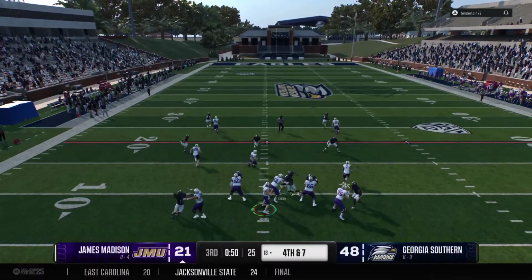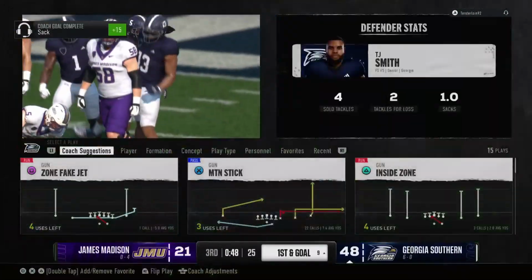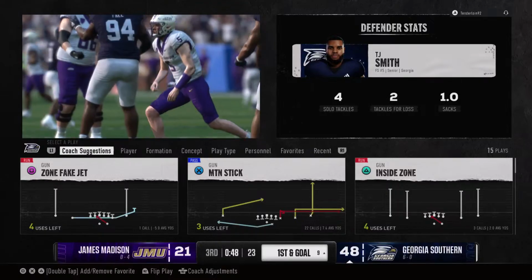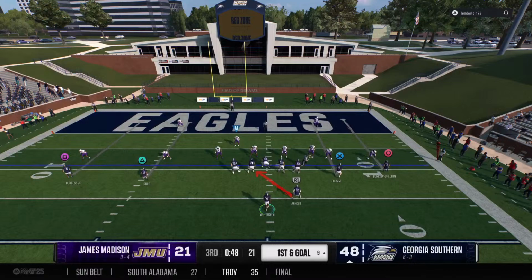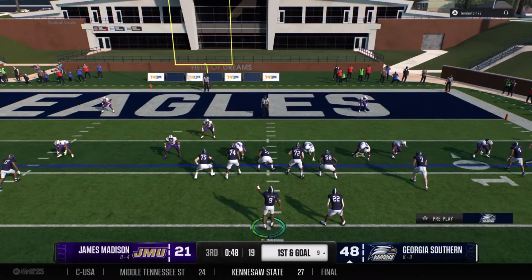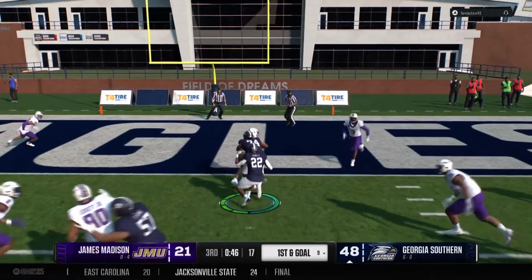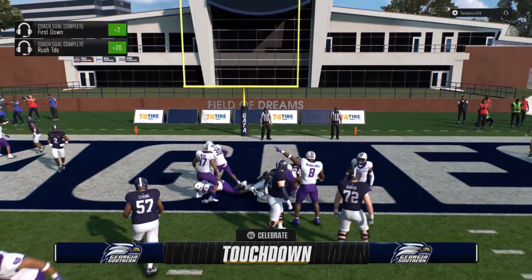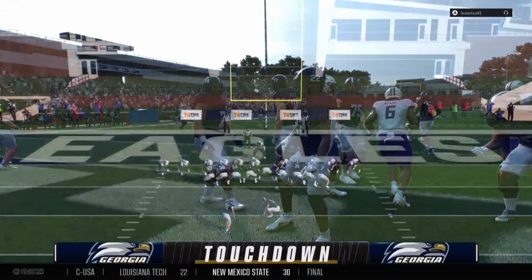On fourth down, trying to find his man. They got him. It's a sack, and what a stop for this defense to turn it over on downs. I know that was tough, but as a quarterback, you got to know on fourth down, you cannot take a sack. Any way, shape, or form, you've got to be able to get rid of that football and give it a chance. Touchdown, Georgia Southern. And the pummeling has started.